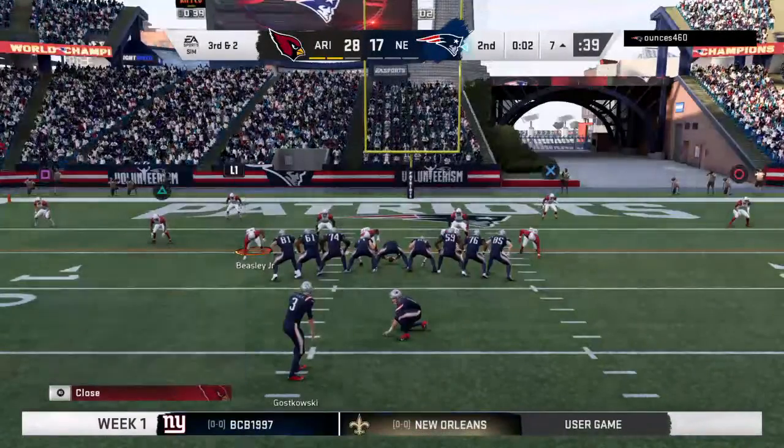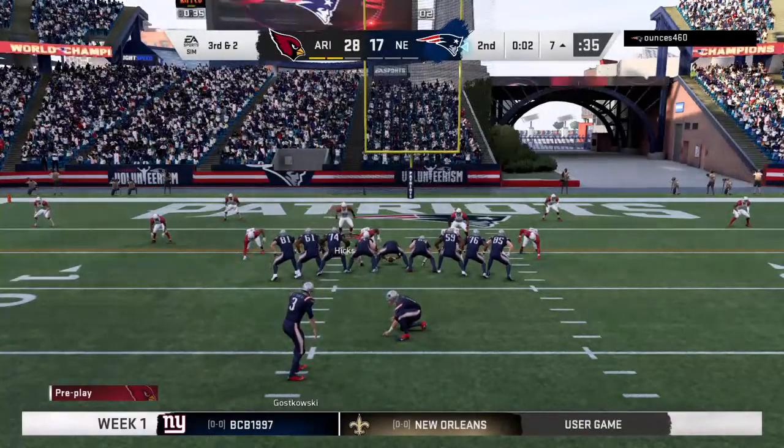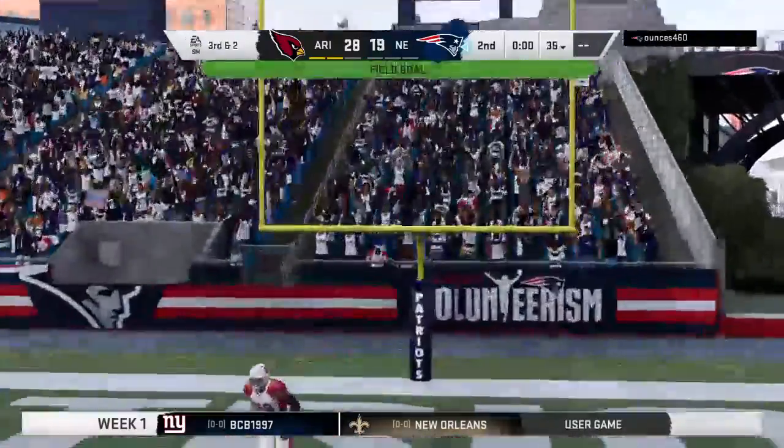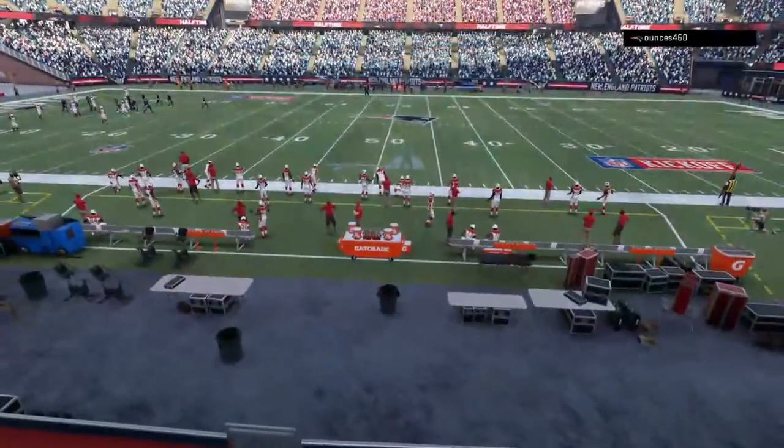So with 2 ticks left here in the half, on is the field goal unit. This is just a 24-yard attempt. And Gostkowski's kick is good. And that will do it for this first half.